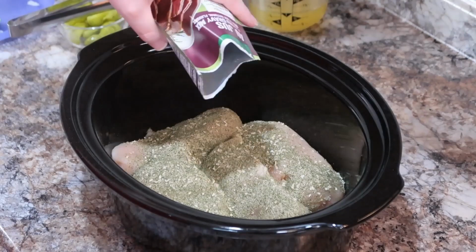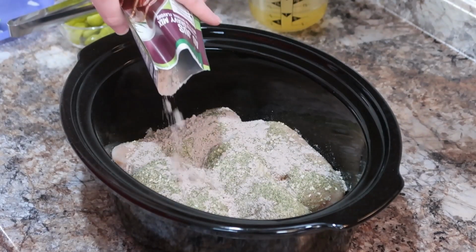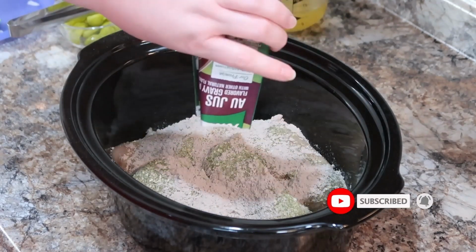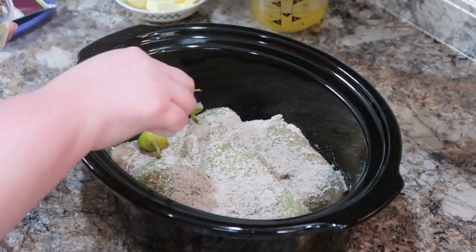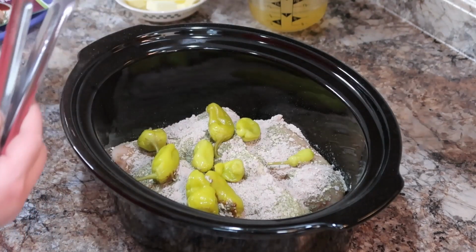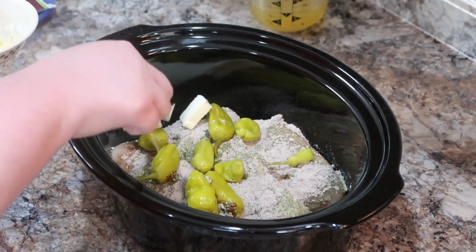I also used less of the pepperoncini juice that the recipe calls for, partly because I didn't want it super spicy or anything like that. I wasn't sure if it would make it spicy. And some of the reviews of this recipe that I'm using said to use less of that juice. So I took that hint and went ahead and did that. And I think I forgot to say at the beginning, but we did lay the onions down on top and then put the chicken breast on top of that.